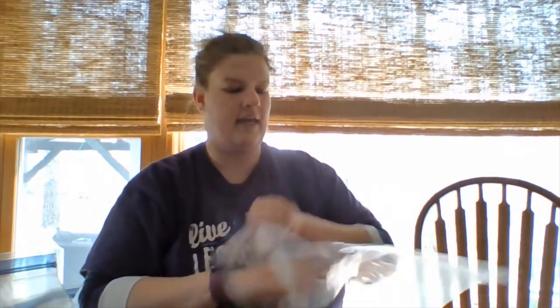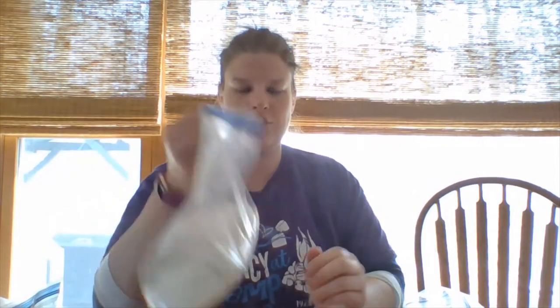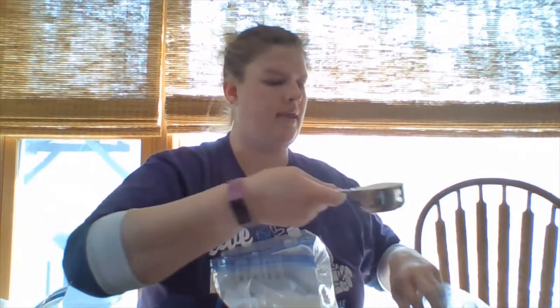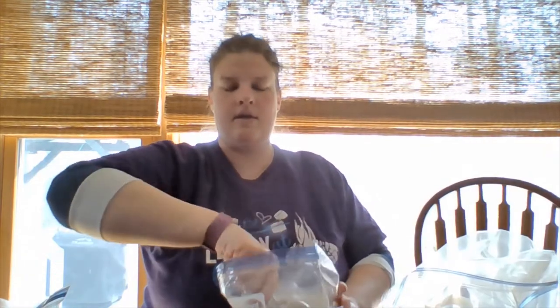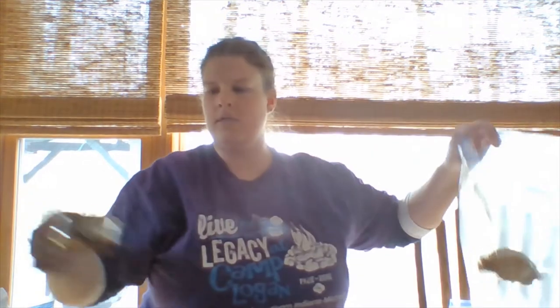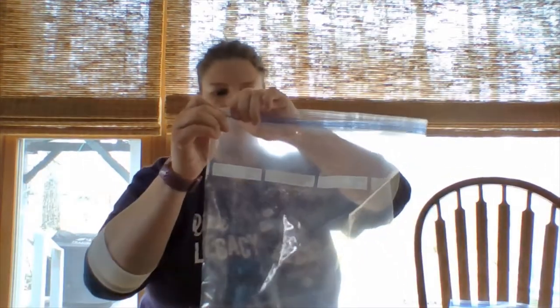So let's get started. The first thing I need to do is make my mixture inside of this Ziploc baggie. I'm gonna add half a cup of white sugar and half a cup of brown sugar. So I got my half cup and I put it in. Oh, just a half a cup. I love sugar. I don't know about you guys. I almost did a cup of sugar, but that's not what the ingredients called for. And then I need a half a cup of brown sugar. Looks good. And then I will zip this up.